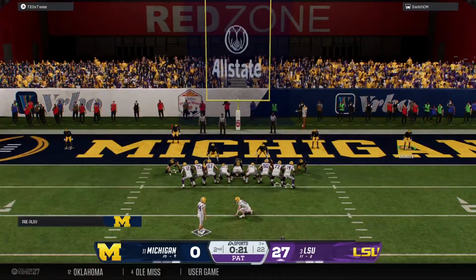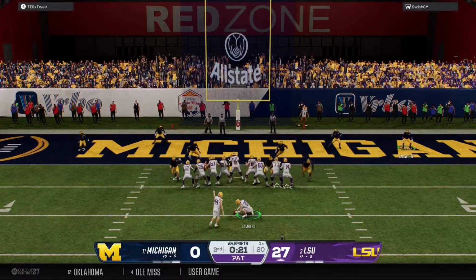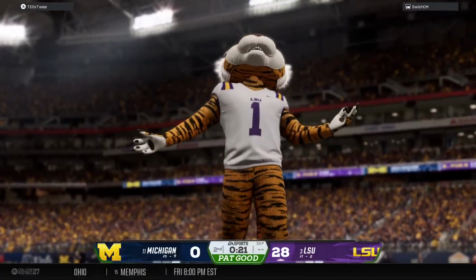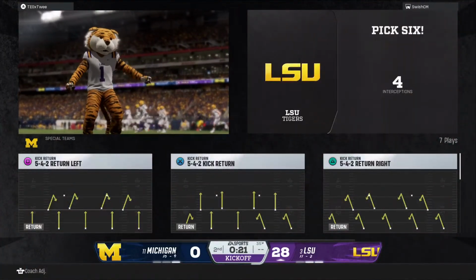But here's what I really love. Look at all of these guys. All 10 players that don't have the ball, they're looking for blocks, trying to put it in the end zone. That's exactly what they do. And the PAT is good.